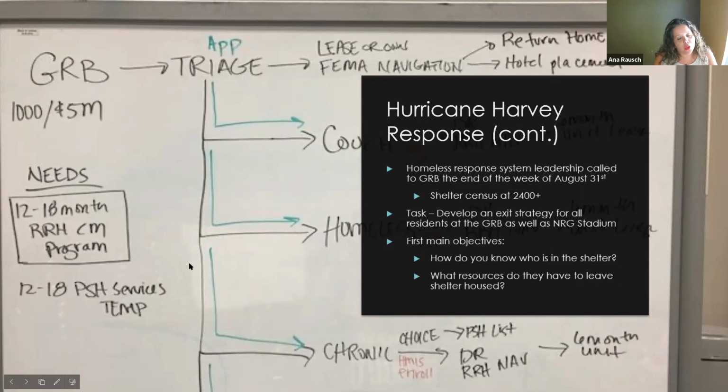By who is in the shelter, it actually means what type of person: is this person homeless? Is this person couch surfing? Was this person on a lease in his or her own name and could possibly get some FEMA assistance? So these are all of the questions and things that we had to consider as we were developing this initial strategy.